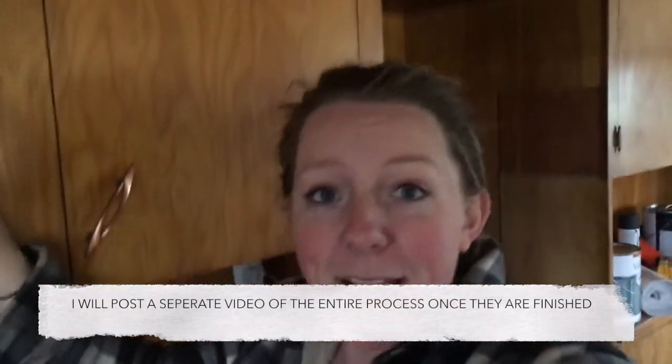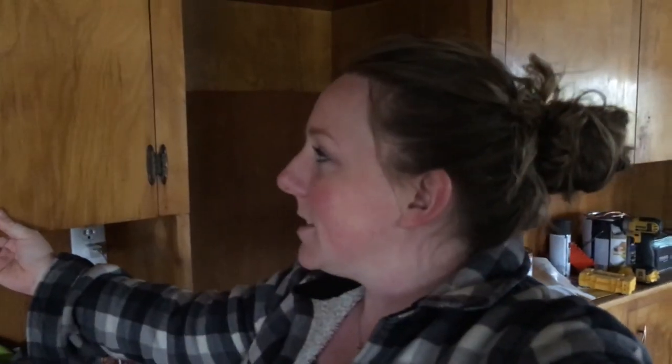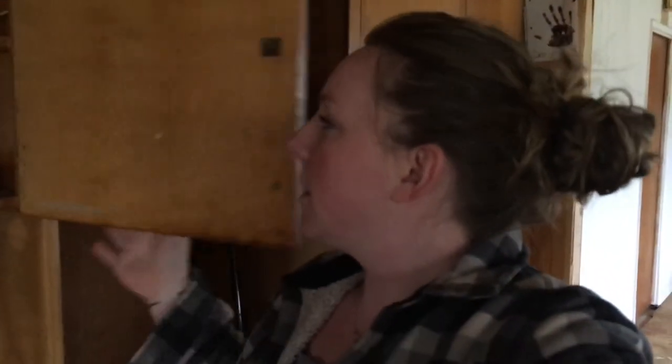Today's level of productivity is take the hardware off the cabinets and possibly prep them for painting. I have never painted kitchen cabinets before, and I have heard horror stories of how it goes south very quickly. So I'm gonna take you guys along with me and see how this whole process goes. I feel like this is a good beginner cabinet because there's no little details. I've decided I'm not gonna paint the inside. I'll probably line it with shelf liner or maybe a fun wallpaper. I might paint the inside of the actual doors. But yeah, let's do this thing.